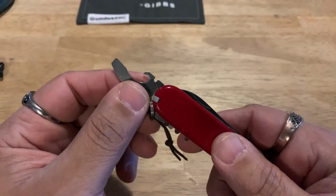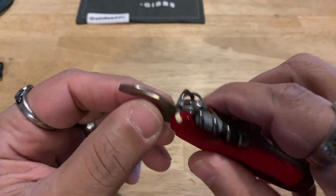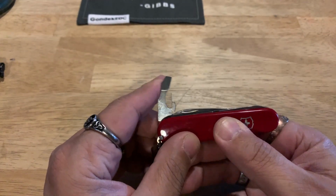So it's just not a tool that you would trust to pry something with, I think, because of the thinness of that tool itself.